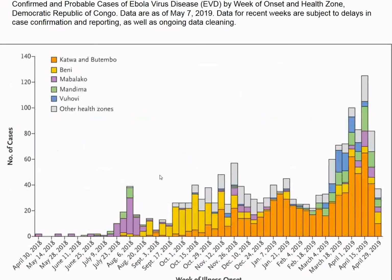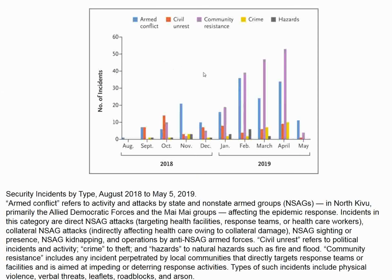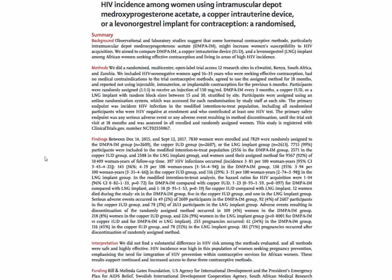So the number of cases of Ebola virus are indeed increasing at the present time. That's a problem. Of course, it's understandable that the populations here that are involved are afraid, but the health workers that are trying to eradicate this epidemic are being markedly threatened by armed bands set on their destruction. And that's discussed in this report in the New England Journal. So global health and protection from these people that are involved in this epidemic, they actually conduct global health. All honor to them.